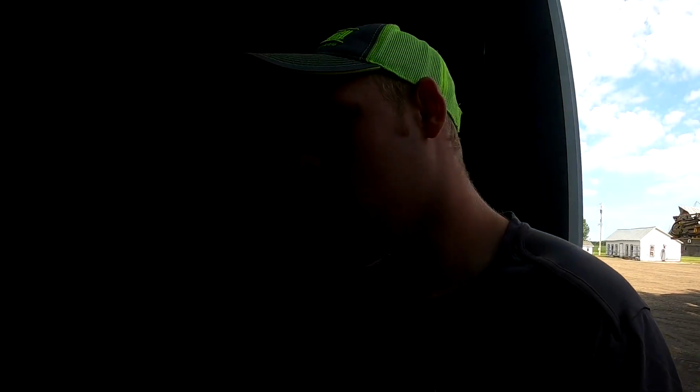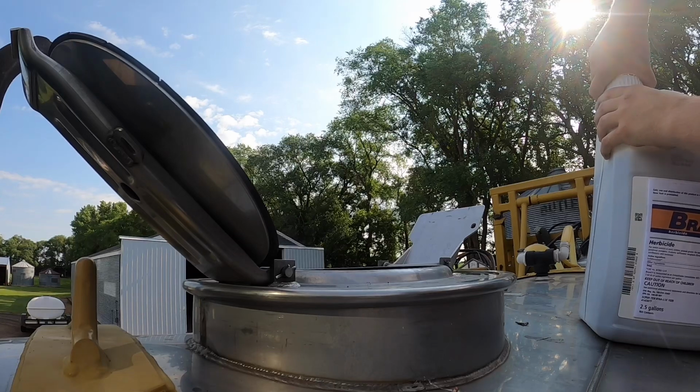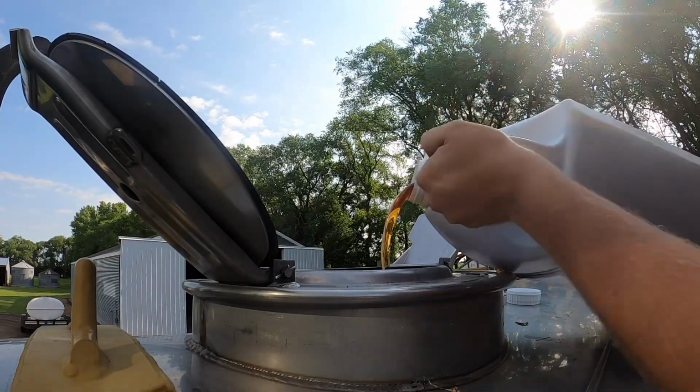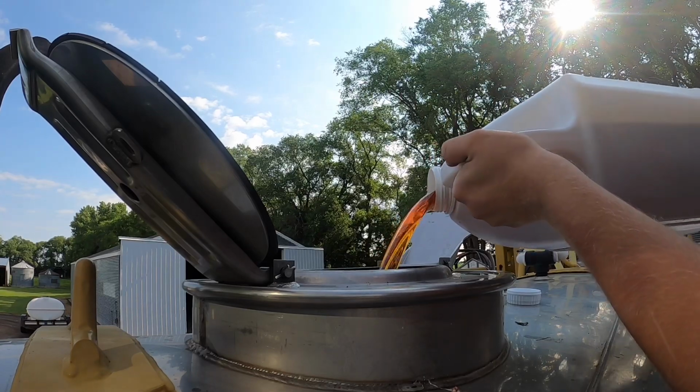That's the only other drawback to Enlist, or using the Enlist system. Enlist doesn't have any residual in it, where dicamba does. So we end up using a residual anyway, or having to put a residual in. Alrighty. Get this mixed up. Pour it in nice and slow so it doesn't go out.